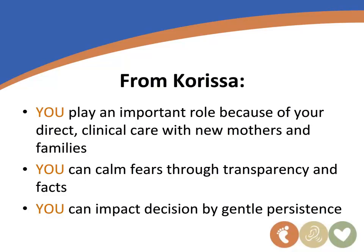Carissa shared with us the following thoughts on the importance of talking with parents about newborn screening. She says, "You play an important role because of your direct clinical care with new mothers and families. You can calm fears through transparency and facts, and you can impact decisions by gentle persistence. I do want to emphasize that it isn't so much about changing decisions, but to make sure that the decision is truly informed."